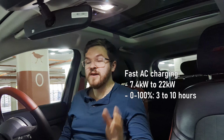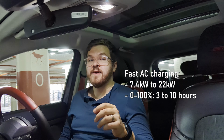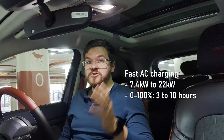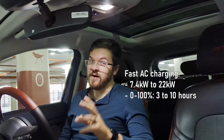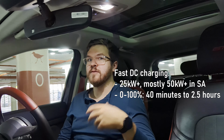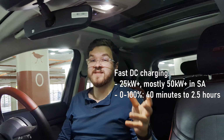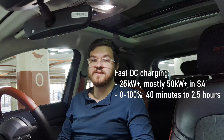You get fast AC charging, which can be 7 kilowatts, 11 kilowatts, or 22 kilowatts most commonly, and it will take anywhere from 3 hours to 10 hours to charge on this type of charging, from 0 to 100%, of course. And then lastly, DC charging, for which the speeds can vary greatly depending on the charger and the car you're using. Most of these chargers will have around 40 kilowatts, 50 kilowatts, 60 kilowatts or higher charging speeds, and these are ideal for when you're on the go. In general, between 40 minutes and an hour and a half, you'd be able to add between 60 and 80% battery. That's why they're ideal for long distance road trips.